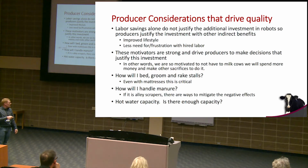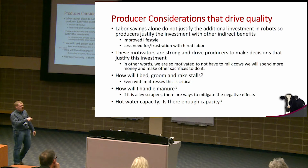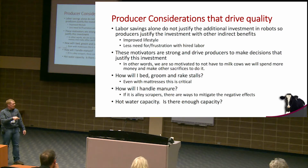And so some of these tend to be how we do our stalls and how we bed and how we move manure. And another one that I see is hot water capacity. We should always be oversizing our hot water capacity because if you have enough hot water, your bacteria counts in general usually are pretty good.